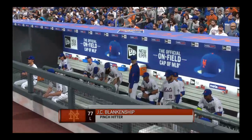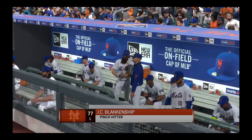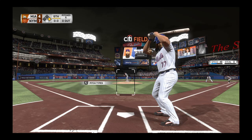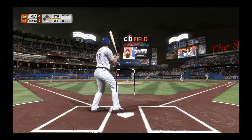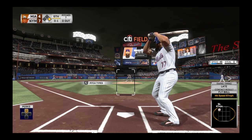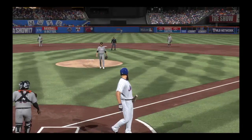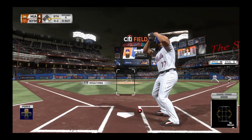So we'll have a pinch hitter coming up here with a runner at first and nobody out. Now batting, first baseman, J.C. Blankenship. Swing, and that's hit out of play up into the plaza level. Looks like a left-hander up and throwing now in that Marlins bullpen. Ready with the 0-1. And this one's in the dirt. A runner at first with no outs here.